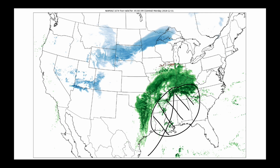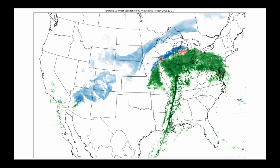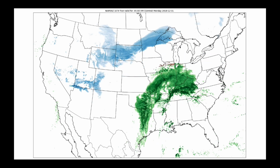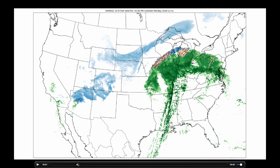We'll have too much warm air out ahead of this, making most of this going to be rain. So let's take off the drawings here and you can kind of watch these major features evolve. Getting you through the day on Monday, you can see how this is kind of taking shape. Let's watch it again here. There it is. See the strong line of storms there by noon on Monday moving through the lower Mississippi River Valley. That is the area that I'm quite concerned about for some strong to severe storms.